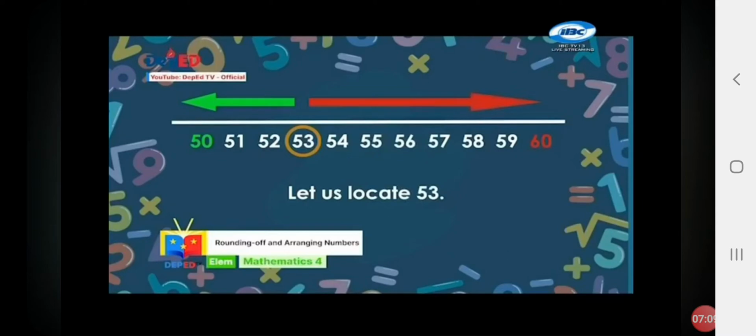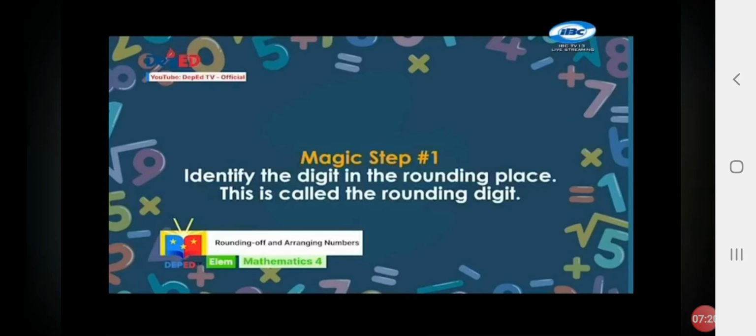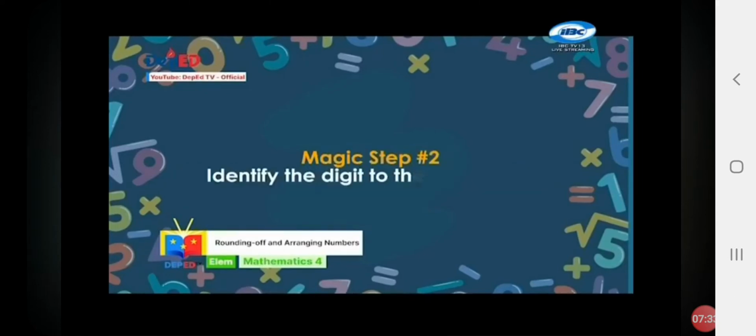Aside from using a number line, we can also use 3 magic steps to round off numbers to the nearest thousand or 10,000s. Magic step number 1. Identify the digit in the rounding place. This is called the rounding digit. Magic step number 2. Identify the digit to the right of the rounding place.